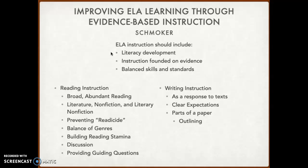As ELA teachers, it is our job to improve the literacy of our students by teaching reading, writing, and conversation. All instruction that we focus on should be founded on evidence. Just like doctors, we have to keep up to date with practices so that we are as effective as possible in our professions. And we should balance transferable skills and the California Common Core standards because both are equally important, but we need to refine them and focus on what is the most important.